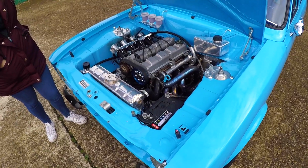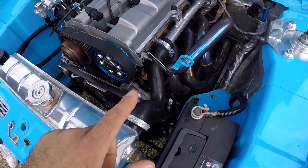Also, on the subject of leaks, the sump is definitely leaking oil, but that was to be expected because Esther actually has the same sump fitted as Maud does, and we know how bad they are. But there's obviously loads of other things I want to do to the car.